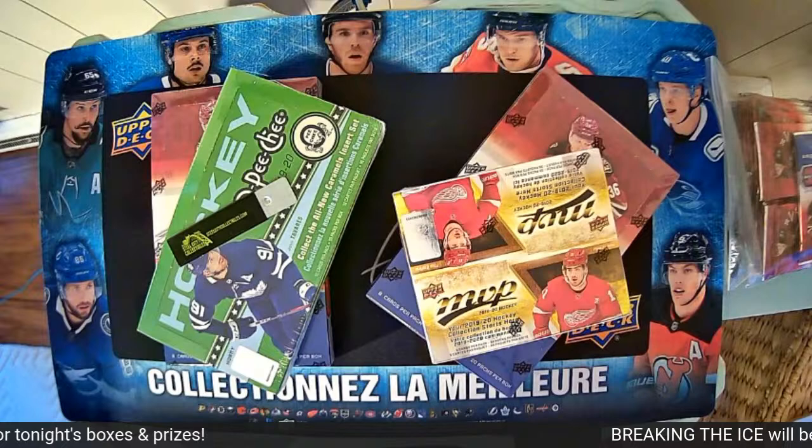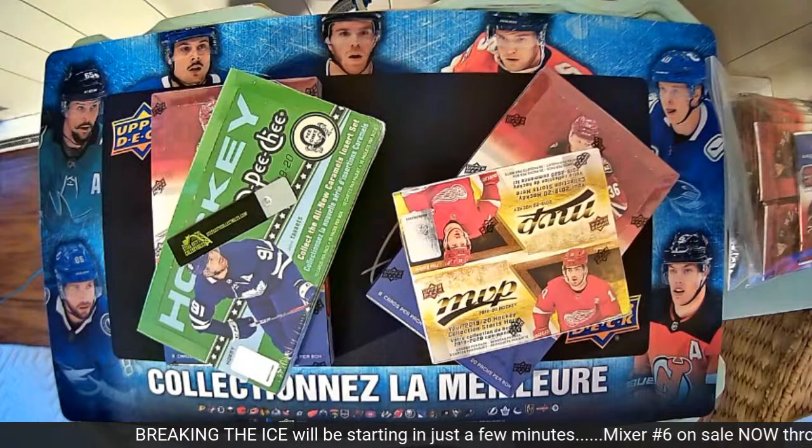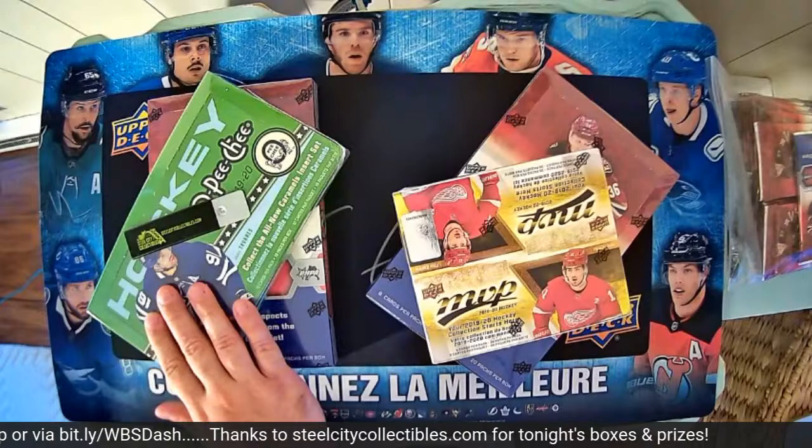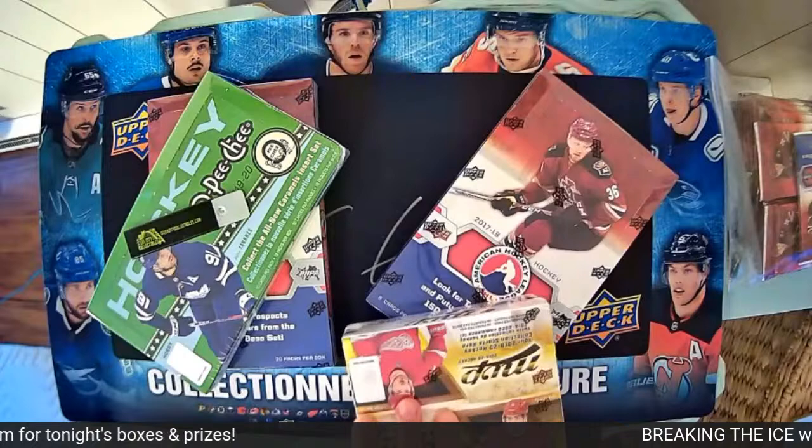We're going to be off to a great start tonight. We're doing Mixer 4, which is a 2017-18 AHL hockey box and a 2019-20 O-Pee-Chee hobby box. I'm excited about this one because I love the old school look on some of these cards. And then Mixer number 5, if you bought in, is another 2017-18 AHL box and this 2019-20 MVP box.